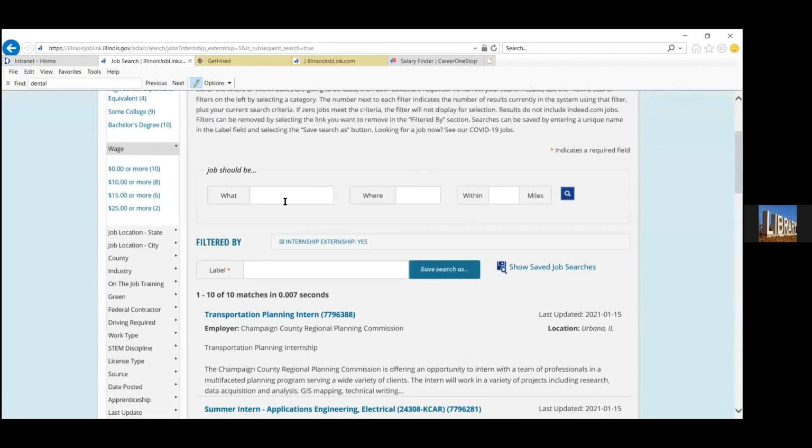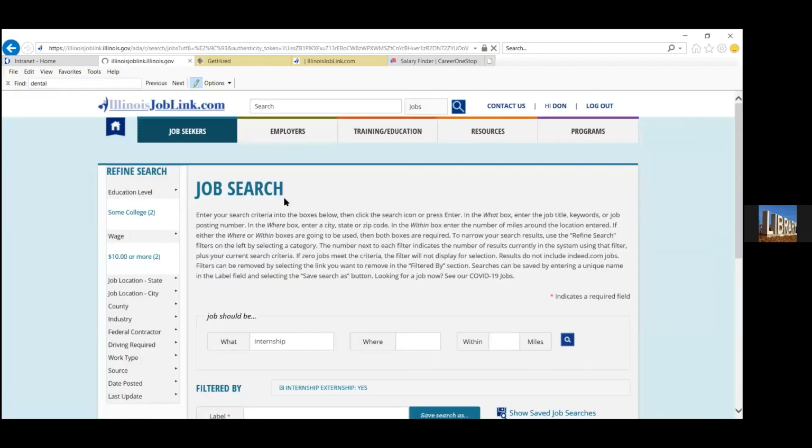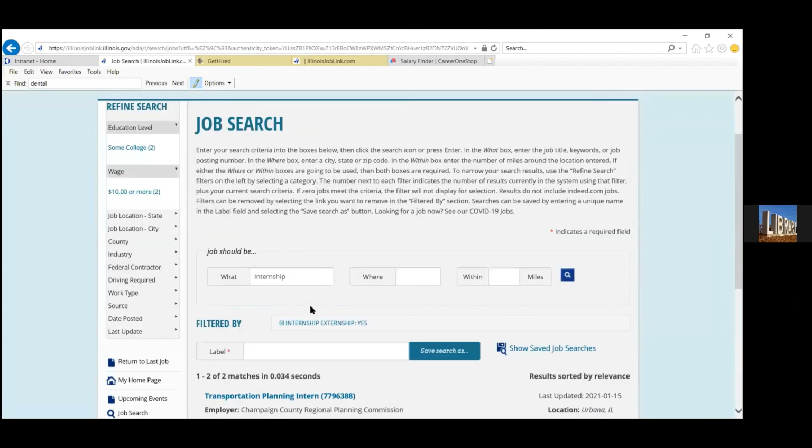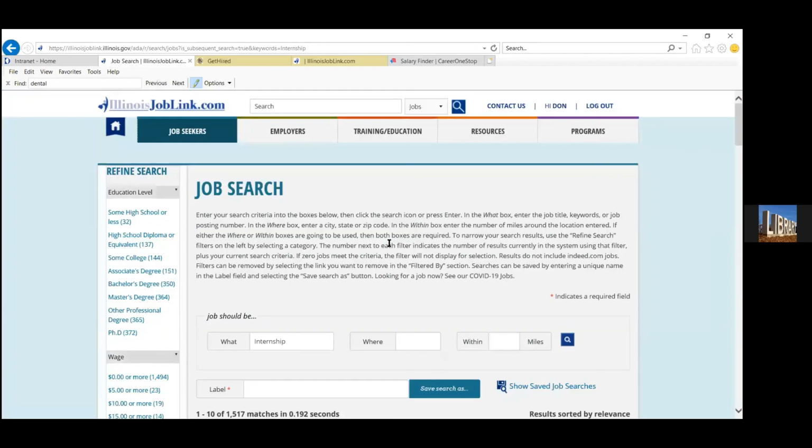It seems like we should have more. And sometimes if you put in a keyword of internship, let's see if we get any more. No, we only get 2. Let's take out the internship.